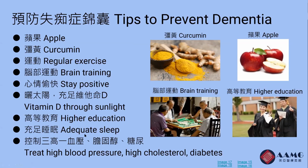Adequate sleep is also important. We talked about vascular dementia before, and as we know, vascular dementia is a result of multiple and recurrent strokes. By controlling blood pressure, cholesterol, and diabetes, we have less chance of getting complications from stroke. So that indirectly helps to decrease the chance of getting dementia.